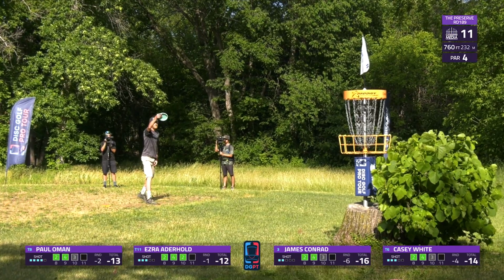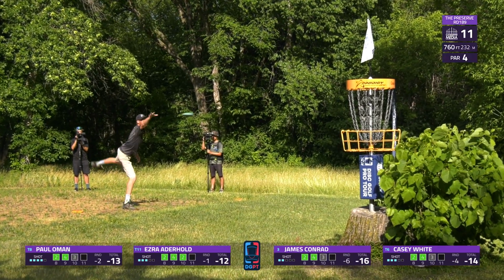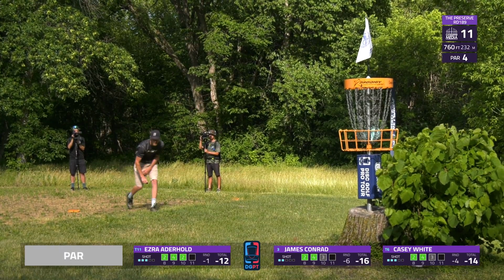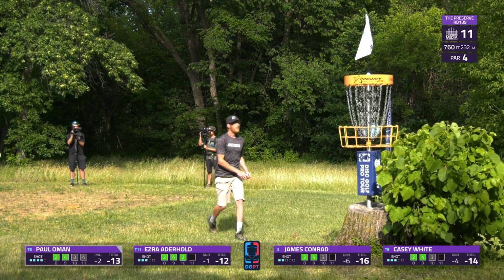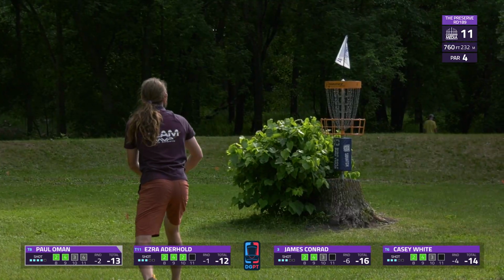A little short on the putt, though, from Ezra. Yeah, coming up just a bit low. Going to end his birdie streak. All in for the par, though. Way to clutch up on the elevated basket and get his par in there.